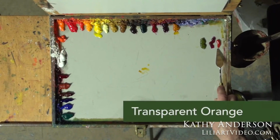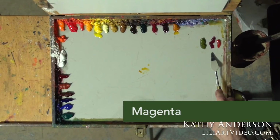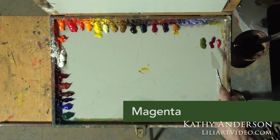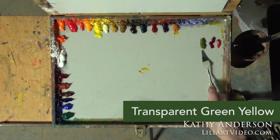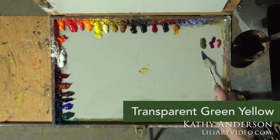This is Gamblin's Transparent Orange, and this is Sennelier Magenta, which is a little different. I use it in a certain kind of pansy. I don't know why I put it out there. It also makes a very pretty mix, these two together. And this is Rembrandt's Transparent Greenish Yellow, which is another color that I've started to like.